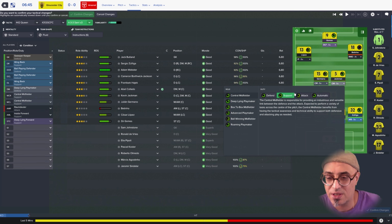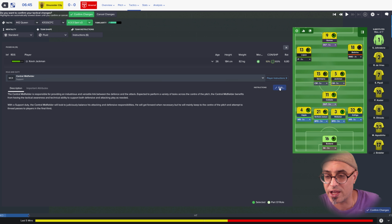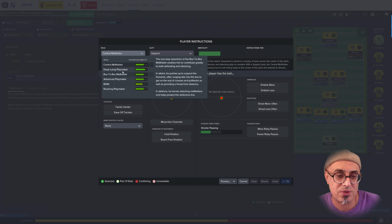All right, Jackman. Please, please, please. You ain't got it in you to do all that kind of stuff. And I'll just tell you to do something simple. I just want you to go around, win the ball as a ball-winning midfielder on support. Just do something simple. Dribble less, shoot less often, a few risky passes. Keep it simple, mate. Don't get ahead of yourself.